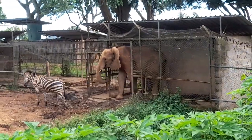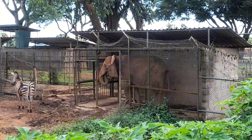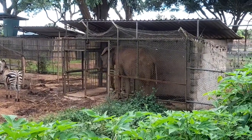Not only that, it also has a very good memory. Remember, it is one of the mammals that can easily remember someone even after 15 years. Why? Because the brain itself weighs up to around 6 kilograms. The brain weighs 6 kilograms? Only the brain is around 6 kilograms. That really means it can easily remember someone even after 15 years.